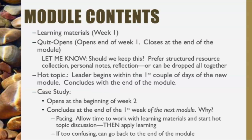Okay, module contents. There will be learning materials provided for each module, and those will be open for you during the first week of the module. There's a quiz that's identified for each of the modules, and this is intended to open at the end of the first week. It will close at the end of the module. Why is that? It opens at the end of the first week to give you time to focus on the learning materials without the added pressure of having to take a quiz during that time. So I've scheduled all of the quizzes to open at the end of the first week.